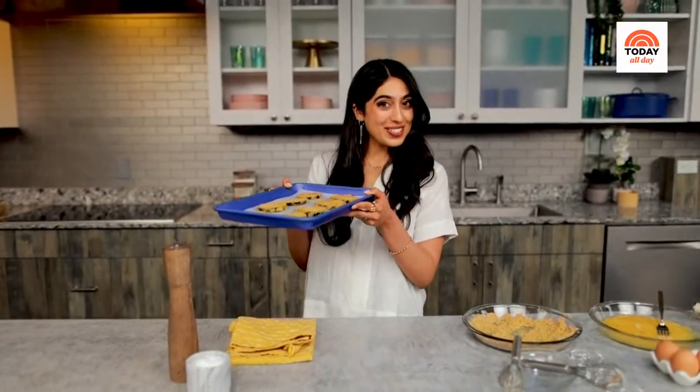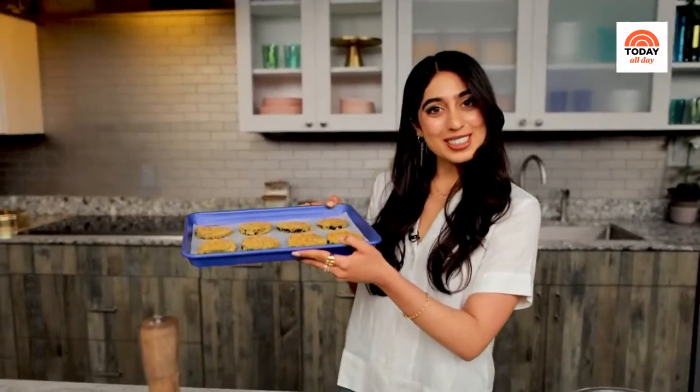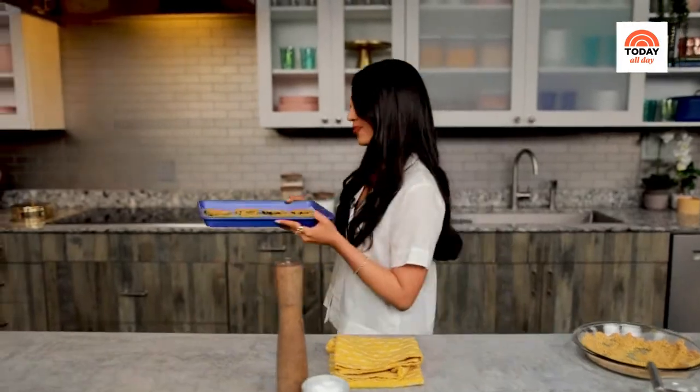We are ready for the oven. Look at those colors, looks so pretty. I'm popping these in at 375 degrees for 30 minutes. Make sure to flip them halfway through.